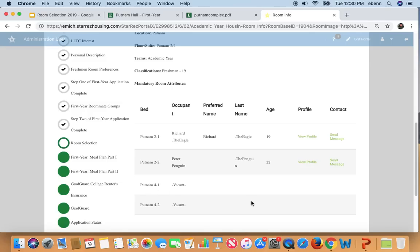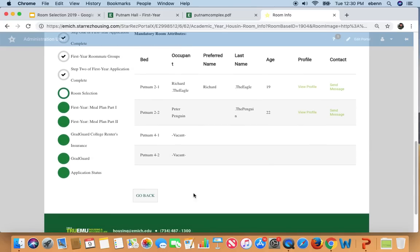Just like in the roommate matching section that we did during step 2 of the process, I can review these students' profiles by clicking on View Profile, and I can also send them messages through the application if I'd like. To return to the previous screen, I can use this Go Back button down here.